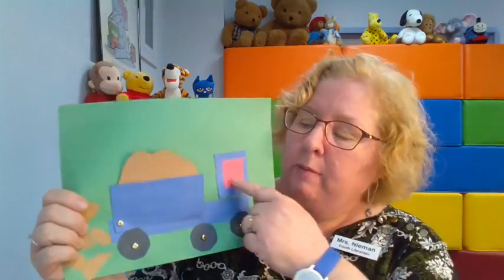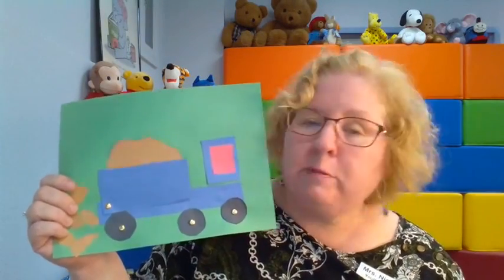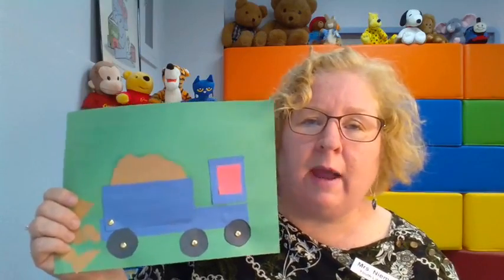If you want to, go ahead and use your crayons and draw some buildings or some birds up in the air, maybe a tree in the background, however you want to. And if you want, you can draw yourself in the cab of the dump truck so you can be the driver. I hope you had fun making this craft today and that you enjoyed our construction story time. I enjoyed putting it together for you.